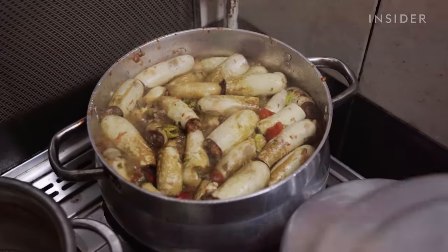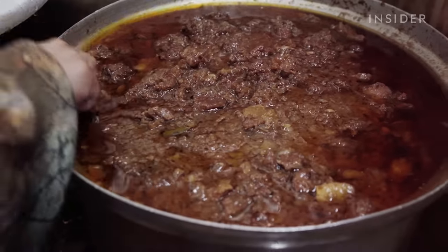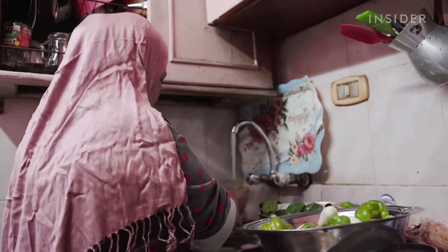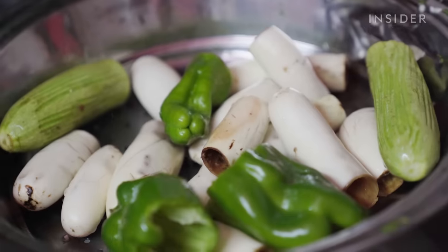While the main dishes are cooked in the street, other items like mashi and kebab challah are cooked in 30 different homes by volunteers who have experience making them. They receive their supplies a few days before the event from organizers like Ali Amin.